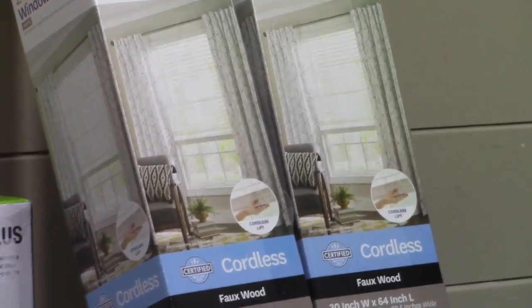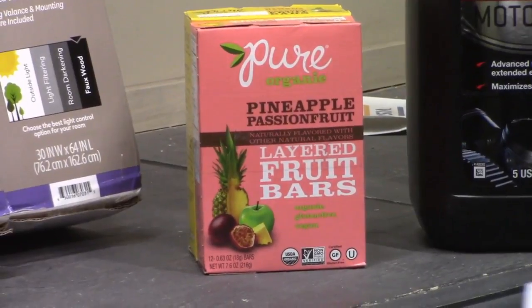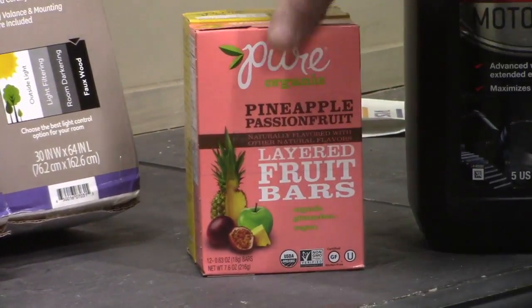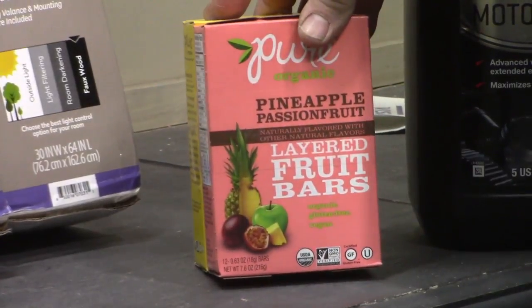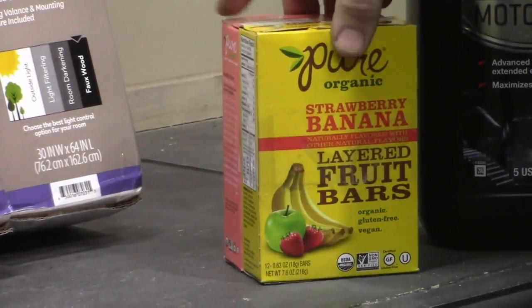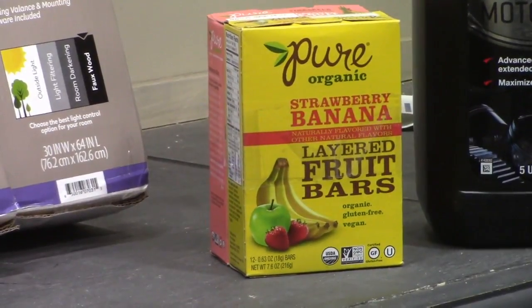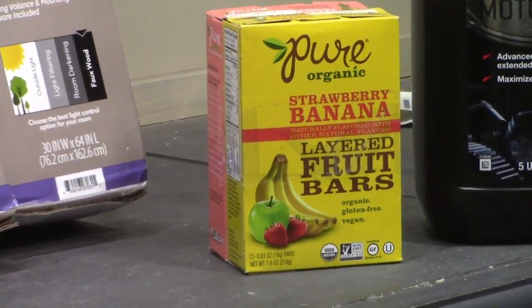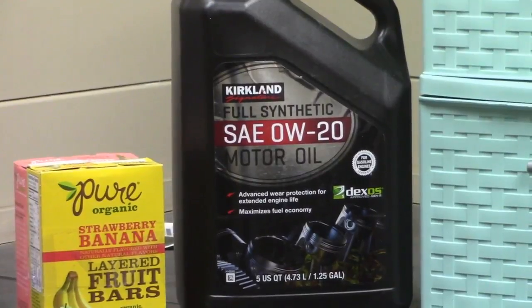Then we have some organic fruit bars. There's one package here, and it says it has 12 bars in it. The pineapple passion fruit, and then on the back side you're getting strawberry banana. And we have some more oil. This is 5 quarts of synthetic 0-20 weight.